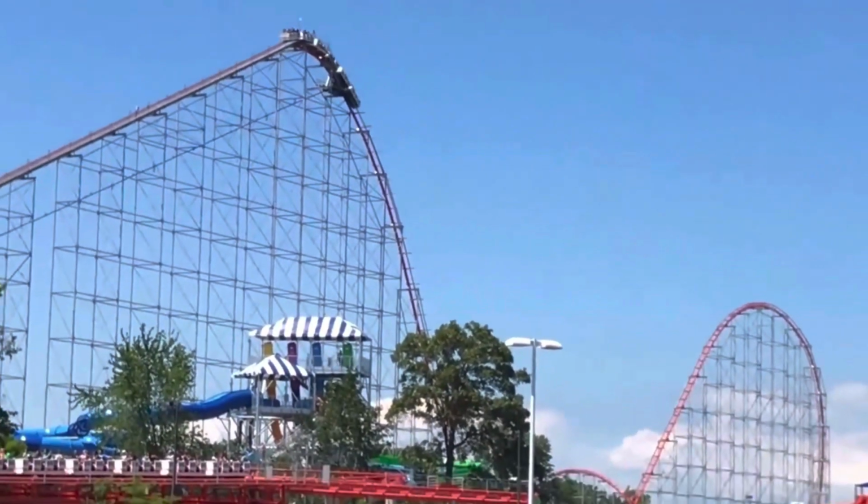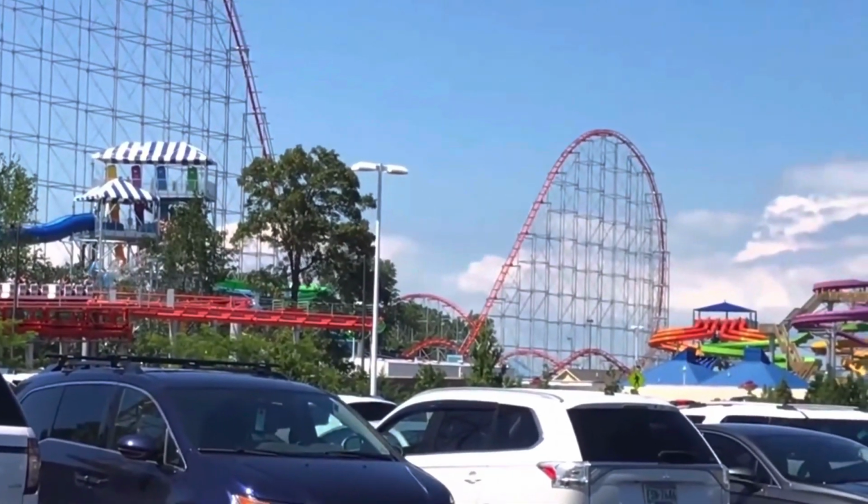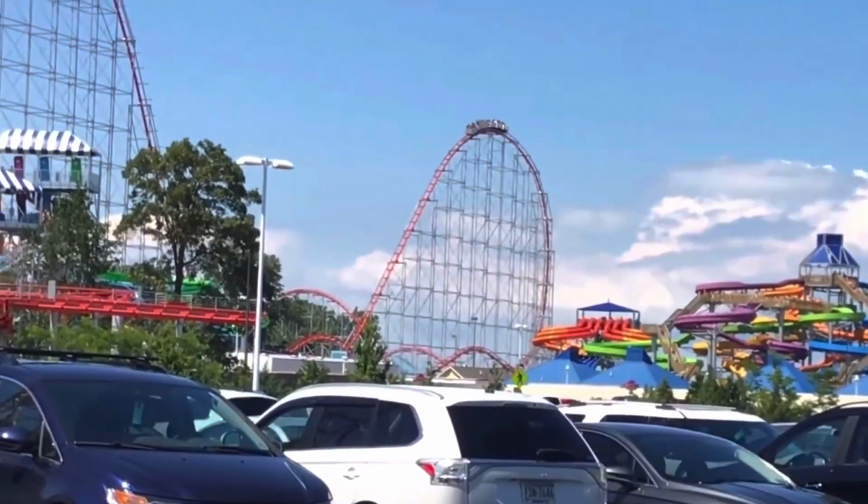Magnum XL 200 is an aerodynamic hyper roller coaster located at Cedar Point in Sandusky, Ohio. Today I will be talking about this world-class hyper coaster.